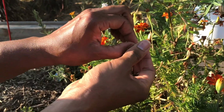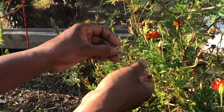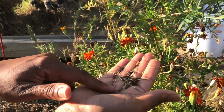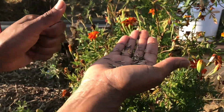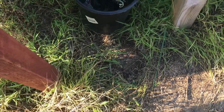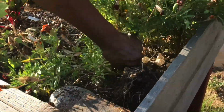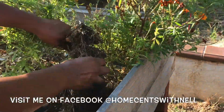What I did was harvest them and let them dry inside the house for about 24 hours. Put them in a paper envelope, and you can save them for the next time it's marigold planting season. Look at that. All those flowers you can have for free. So yeah, that's awesome. Actually, I'm going to drop those right there. Maybe we'll get some marigolds. But for now, I'm going to go ahead and take all of these out. Oh man, this is so sad.